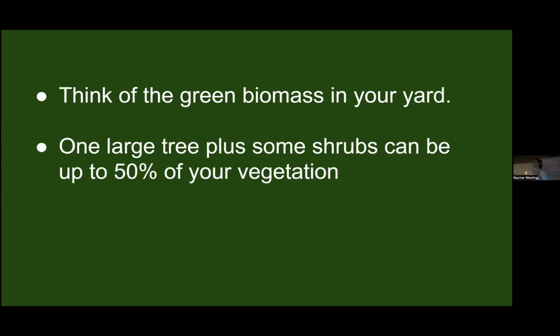So thinking of all the green biomass in your yard, if you look at it from a bird's eye view, trees can be a lot of that biomass. We can get some things under the tree, depending on where you are and how much land you have. It might be difficult and you've got to work with what you've got, especially if you're in one of the fire zones, where plants have to be further away from your house to protect yourself. But we do what we can to make our yards more usable for our insects, our birds, all of our critters.